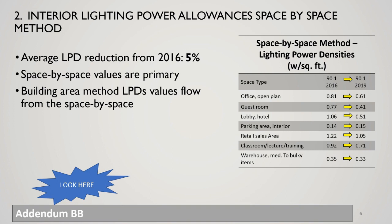You can see that for many of the spaces, the values decreased. In some cases, the values decreased a lot. For instance, a hotel lobby went from 1.06 watt per square foot to 0.51 watt per square foot. The single largest reason for that change is that the 2016 model assumed a fair amount of halogen and incandescent in there, whereas the 2019 changed that to an LED because good color quality LED sources are available and offset where we had previously used halogen sources.